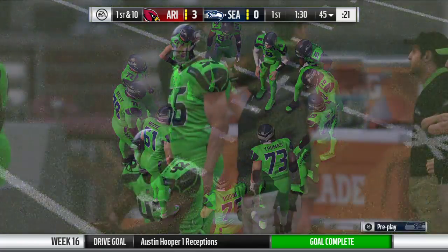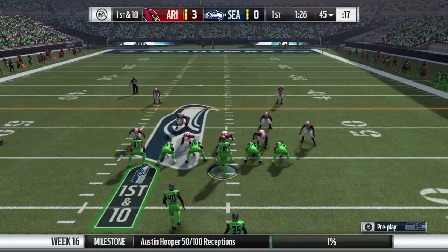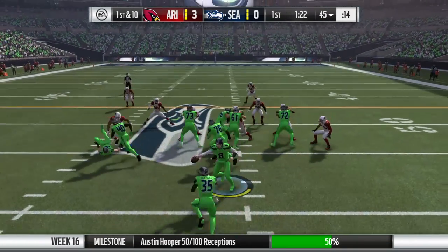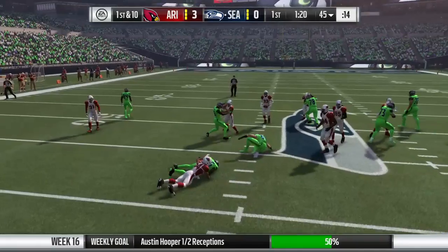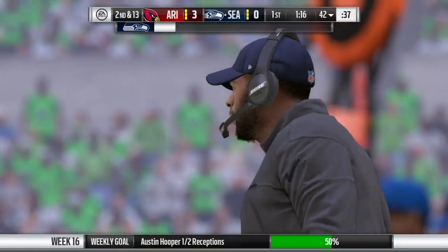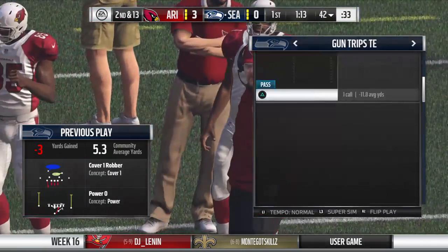Because when the big fella runs routes, it used to be when we were kids, he'd run about 3 different routes, and that was it. Now he can run anything and catch the balls we just saw there. Now Gillislee. And this one's going to go the wrong way. Losing yardage back at the 42. A loss of a full 3 yards, and now it's second down.